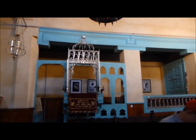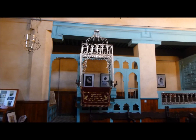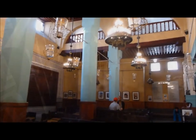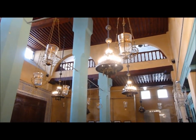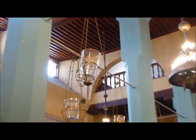Here's our guide. And from here, the pulpit, and it was last actively used by the last rabbi here, continuing the tradition, or predating our tradition. All these seats are donated. Heading down to the mikveh area. This is the balcony where the women's section is in this synagogue. This is some of the beautiful traditional lamps.